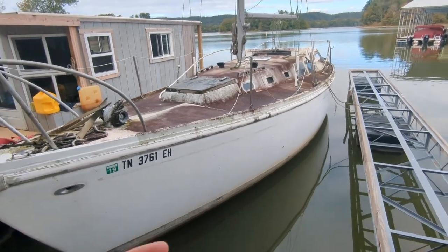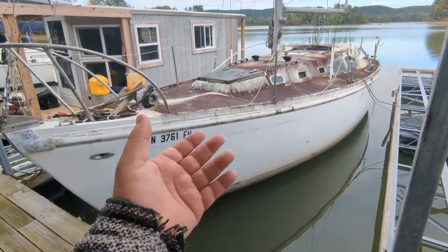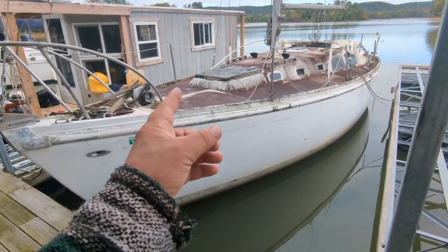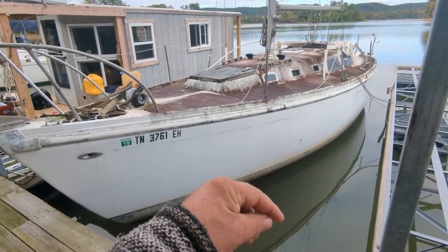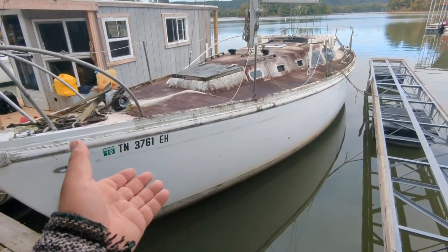Which means if someone wanted to walk up and say, hey, I'll give you $1 to get that boat, the marina would do everything they could to get the title work set up so they could sign the boat over to you. That means you can get a boat like this for $1.